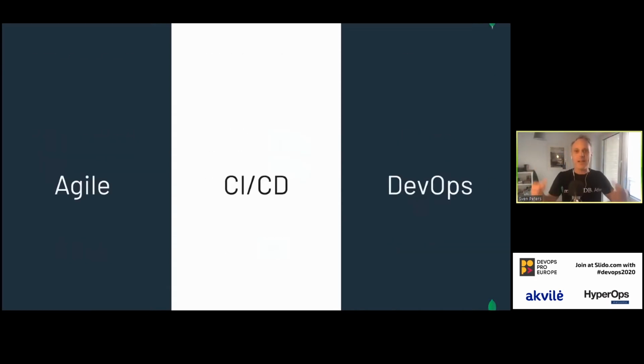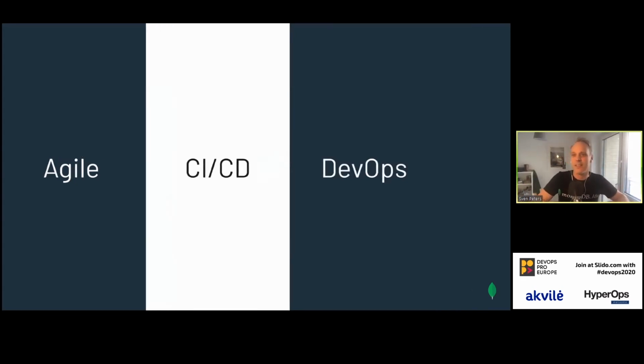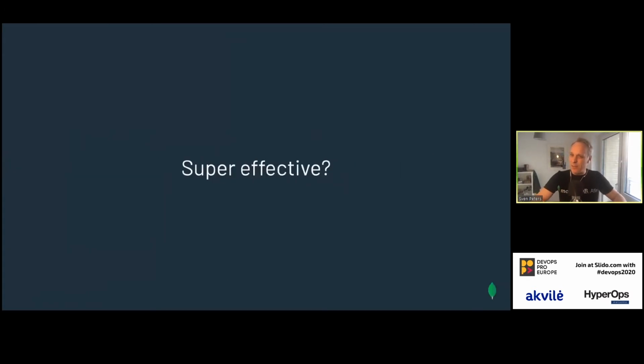Now, we're living in 2020, right? We know that Agile is there, no waterfall anymore. Continuous integration, continuous delivery, awesome. I just put in my code and it's built automatically. And we have DevOps, we work together with the ops guys, right? And even more things like cross-functional teams and cloud. Do you feel super effective with all these things that we have right now?